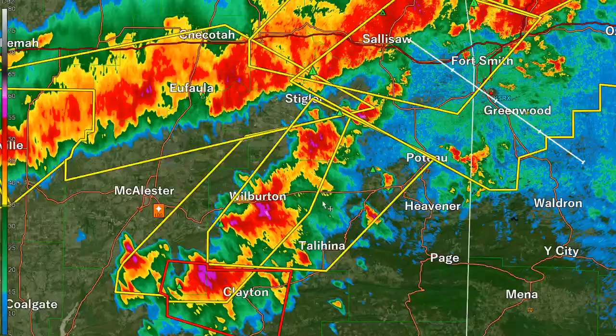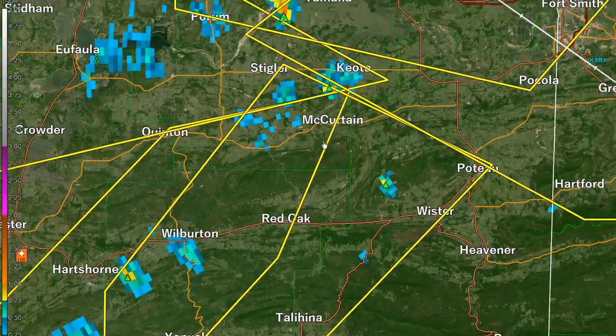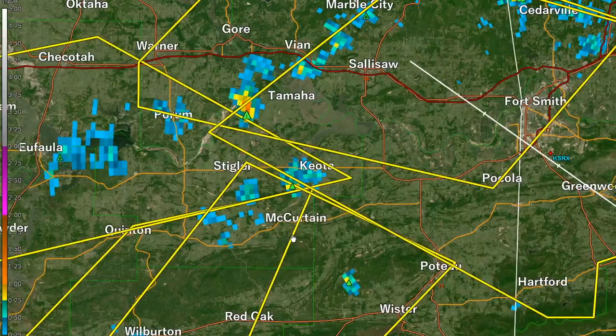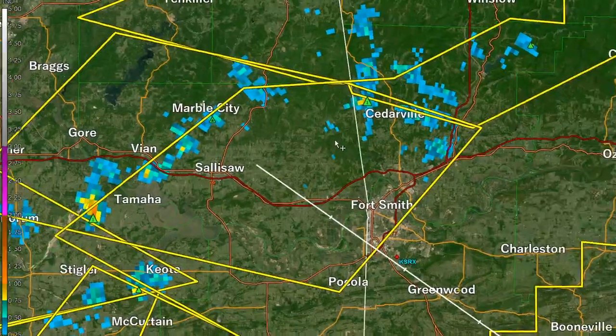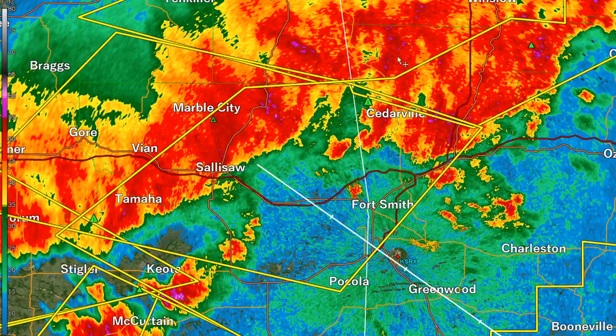And I'm going to go over here and see what the hail threat looks like. So I'm going to go back over to our hail radar, and it looks like there's a lot of hail within this line. I mean, this storm is producing a lot of updraft, so I'm not surprised that there's so much hail in it.